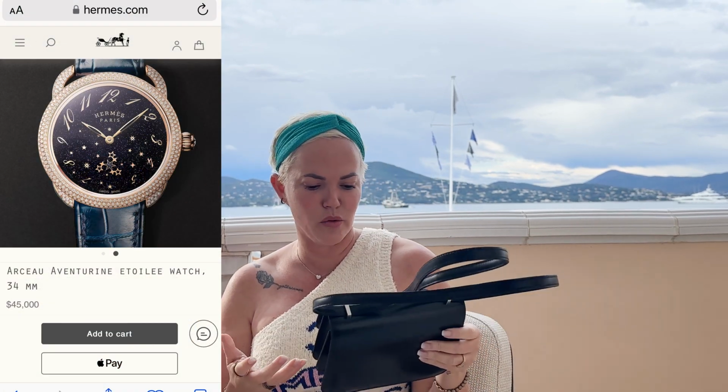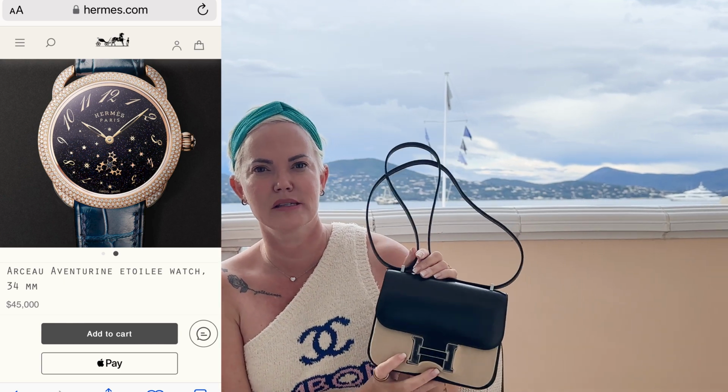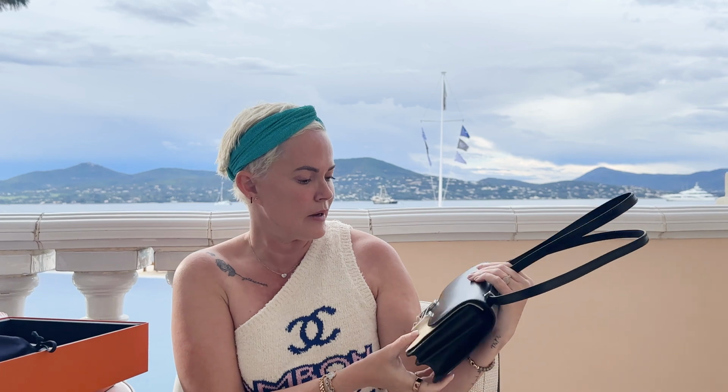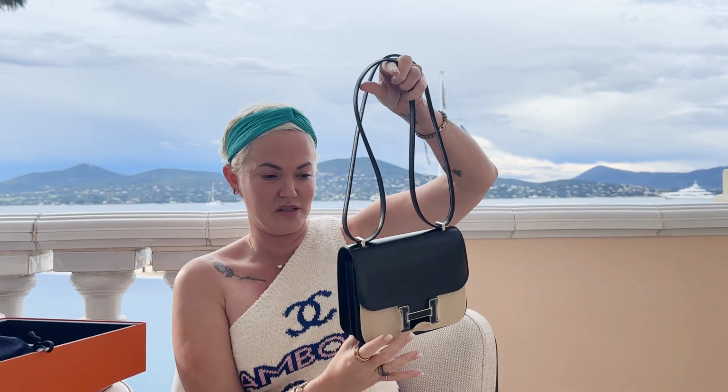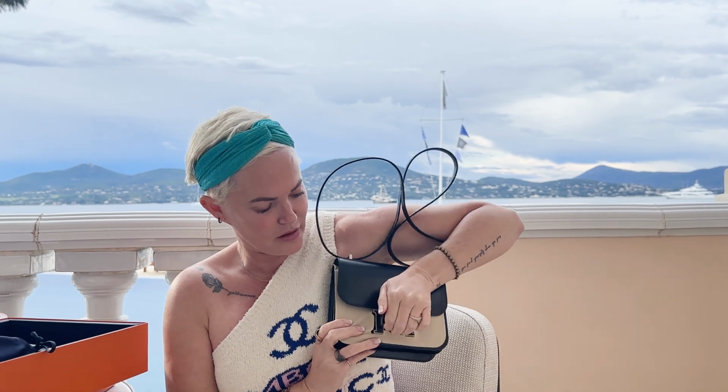The watch that I saw was dark blue. I have a really hard time telling if this is black or dark blue. She said it was black. In this light, to me, it looks dark blue, but I've had other opinions around say no, that it actually is black. So that's what this special bag is. Clearly, it's a very unique piece.